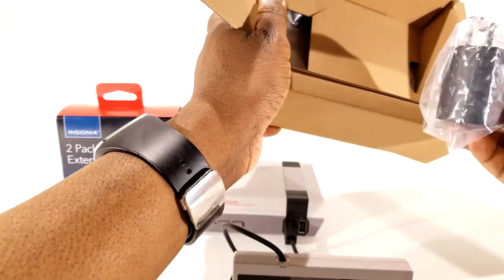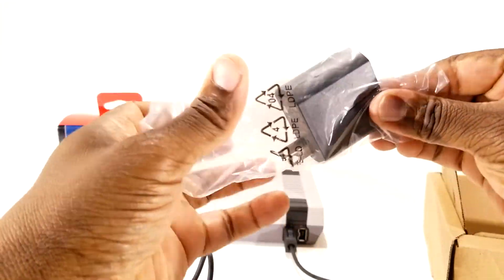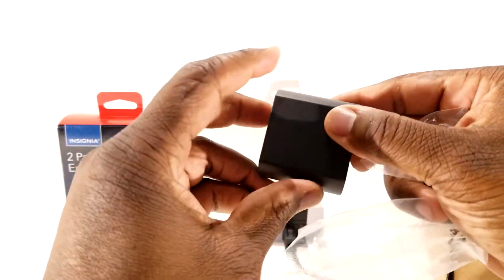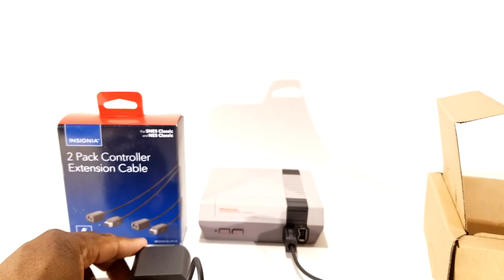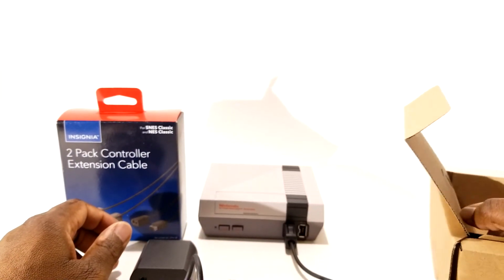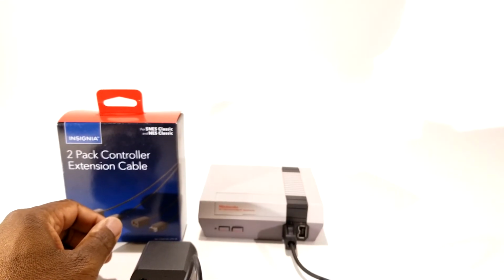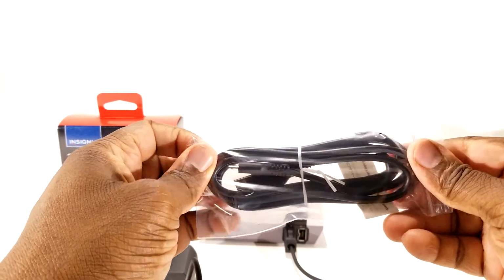In the box, we have the power adapter right here, a nice little power adapter with the Nintendo logo on it. Oh my God, this is making me so happy. I am so happy to have this. The other one I didn't open up yet, and I promised myself that I was going to open up this one first before I open up the other one.